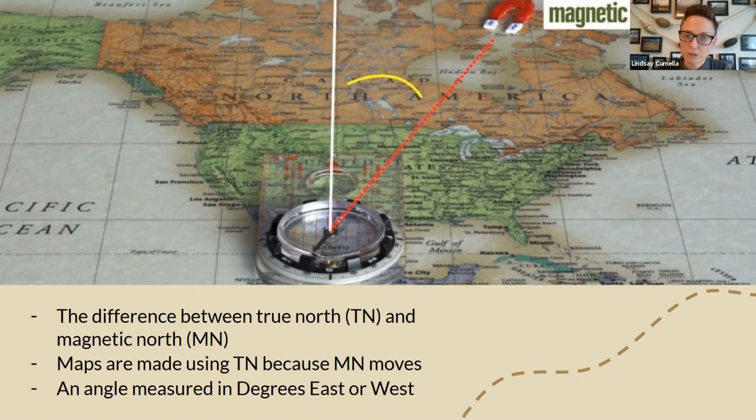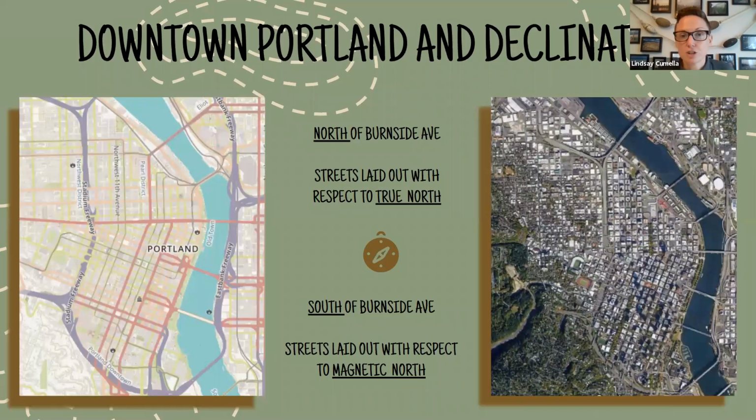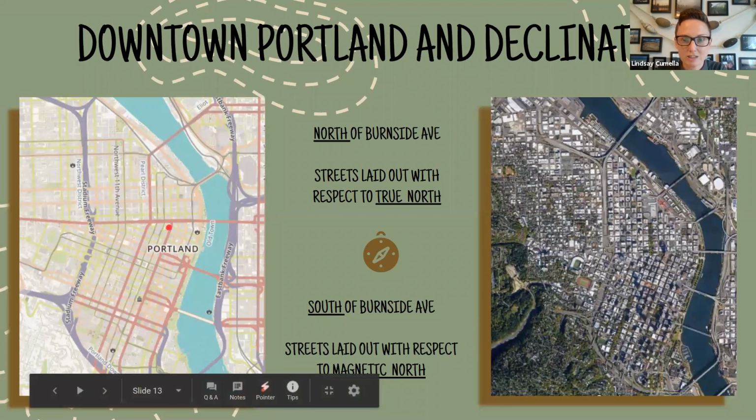On this side of the country, on the west coast, our declinations are all east. On the other side of the country, declinations are west, okay? And it's a little bit easier when you're looking at a map and using your compass to see that, but I love teaching in Portland because we have a really great pictorial visual representation of the difference between true north and magnetic north. So this is downtown Portland here. Everything north of Burnside, which is this road right here, is laid out on true north. Everything south of Burnside is laid out on magnetic north. And you can see that difference is an angle. You've got that angle right there, and that's declination, okay?